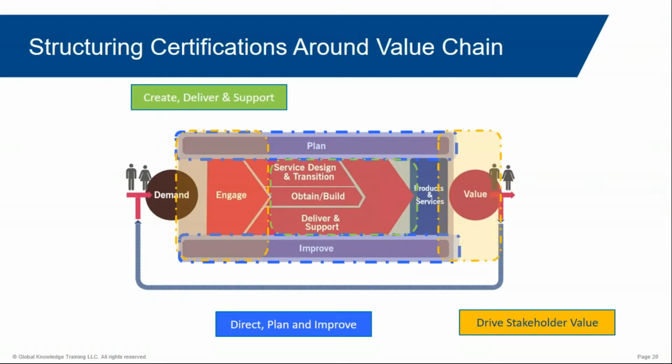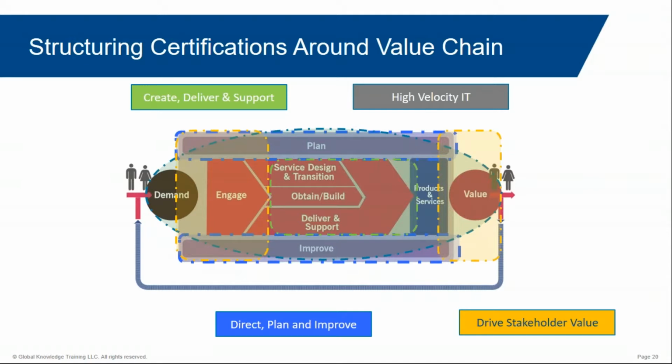Create, deliver and support is all about the creation of the deliver and support aspect. So it touches on design, transition, obtain, build, but focuses in particular on the deliver and support aspect of the value chain. High velocity IT is all about how do I get from one end of that to the other quickly, as the name suggests. So it will certainly be looking at aspects like DevOps in its view of the world when that one appears.